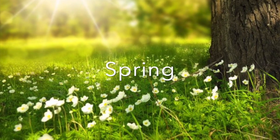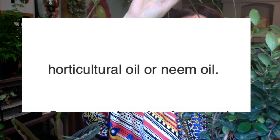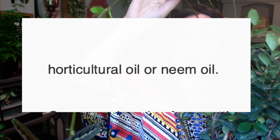You want to fertilize the plant in the spring just before new growth starts to appear. The vining jasmine I have is kind of prone to spider mites, which usually you can treat with neem oil or horticultural oil. I don't know very much about that, but I did read that and I thought that was kind of interesting. You can also grow jasmine from cuttings. I've never done that before, but that might be something I do in a video.